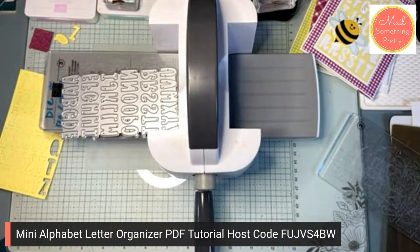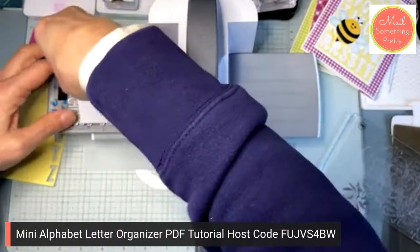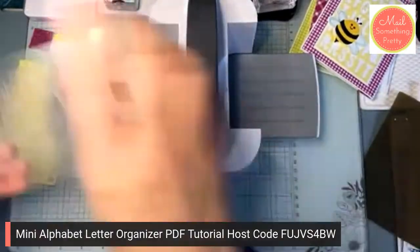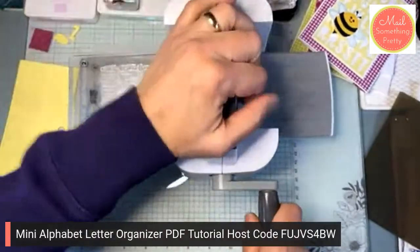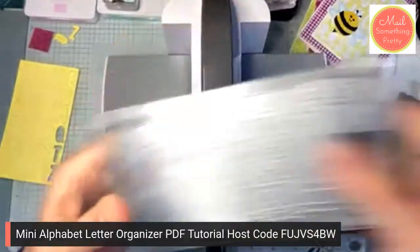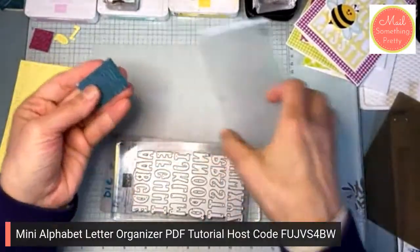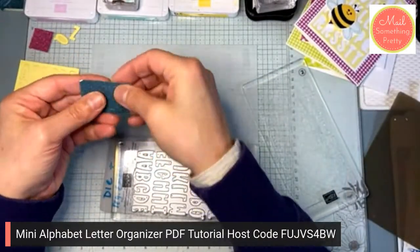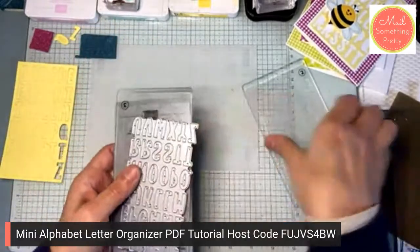Actually, let me do this first before I show you what I did. I'm going to get more letters than I need, but that's all right. I cut my box a little bigger. Okay. There we go. We get the H and the I, and they punch out. I only went through once. I didn't have to scroll through twice.